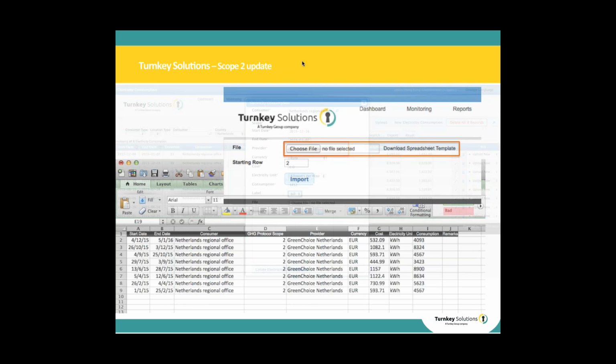With our platform, besides manual input and maybe connecting it with an existing building management system, it's also possible to upload with Excel. And I think this is a great feature of our platform, which also makes it possible to change between software providers, so that you can actually upload existing data that you might have, so that you don't have to start from scratch. So here you can see that we have 8 line items of bills in the Netherlands with different dates, electricity provided by Green Choice.